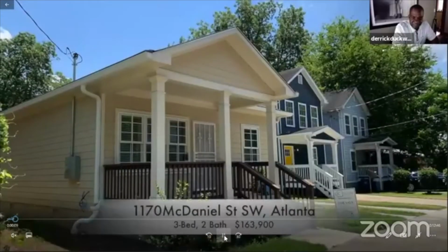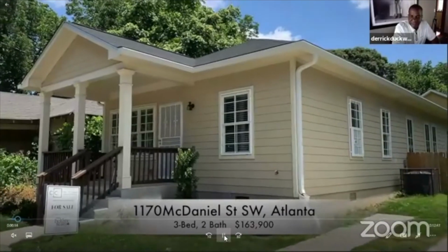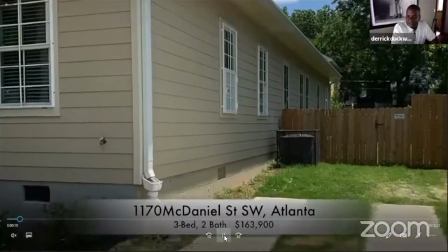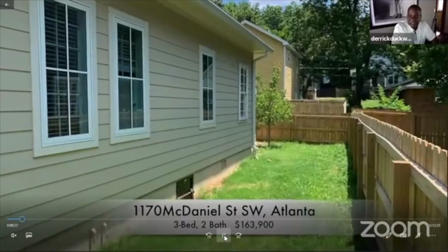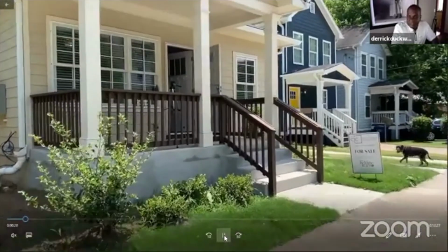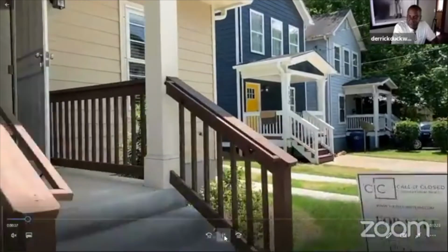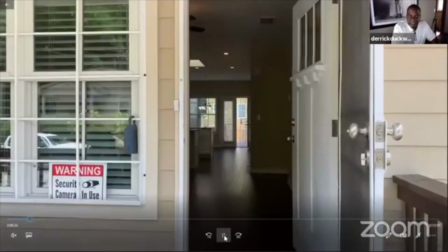So I'm getting ready to show you guys 1170 McDaniel Street, 3 bedroom, 2 bath, as you can see listed for less than $164,000. Like I said earlier, it's new construction, nice level lot, nice little side driveway. The backyard's completely fenced in. I need to go over and do a little bit of yard keeping, but you'll see it's completely new construction. Nice little front porch, and the neighborhood is known to have front porches, so people can kind of sit out front and get to know their neighbors.